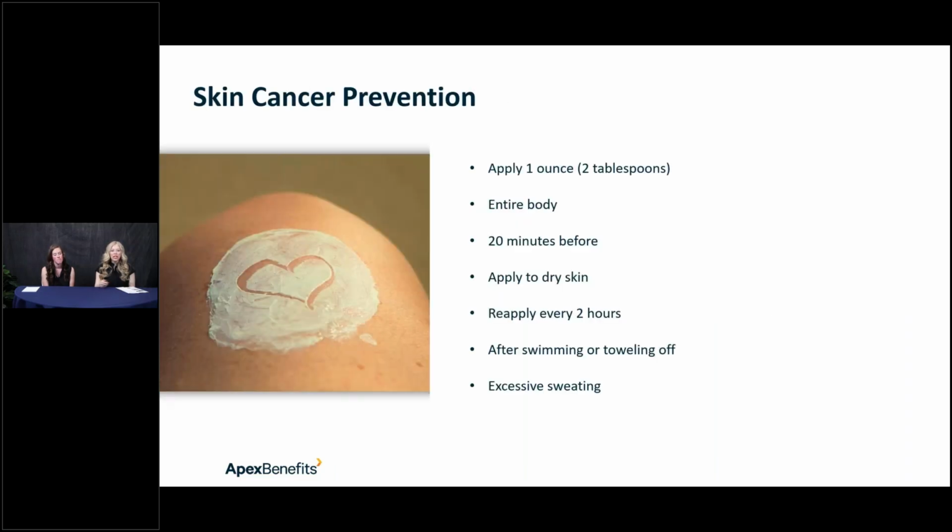So prevention. Everybody kind of has an idea of how to use sunscreen. Two tablespoons. I don't need you whipping out a spoon at the beach. I just need you to make sure that you're appropriately covering your skin, entire body, 20 minutes before you're in the water, things like that. On dry skin, reapplying. After you're swimming, even if something does say that it's waterproof, it would be best to just go ahead and reapply, and after sweating too.